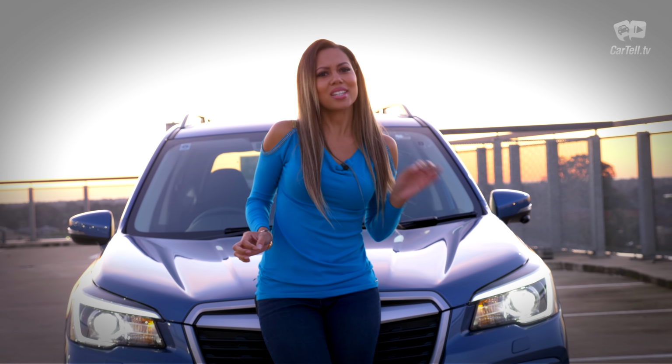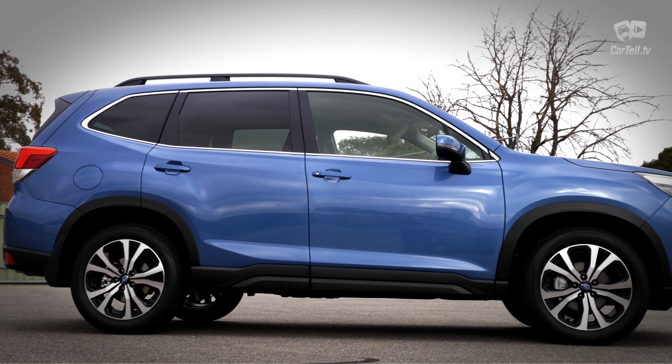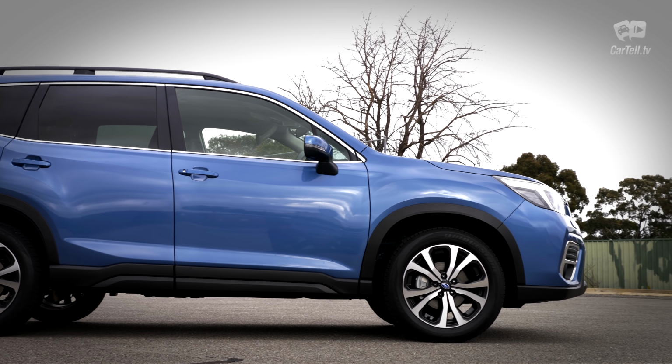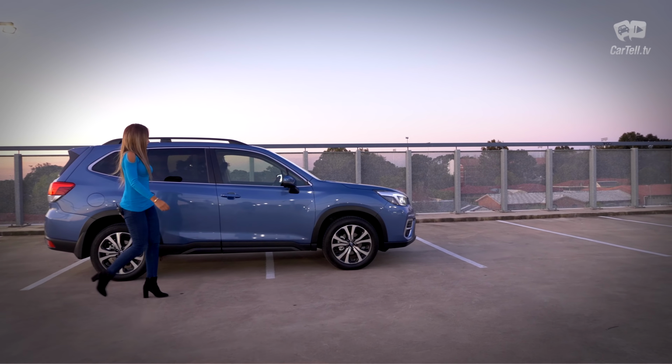The all-new Forester is actually all new. It's built on a new platform that it shares with the XV and Impreza, and it's longer, offering more space and noticeably better outside visibility, so we know for sure it's not all the same on the styling front.